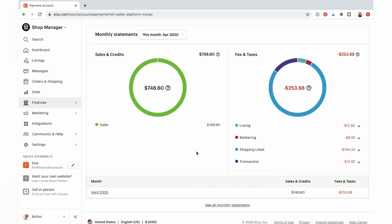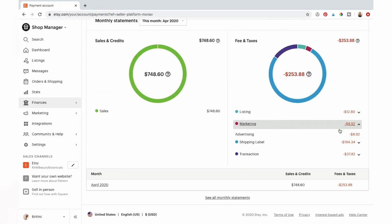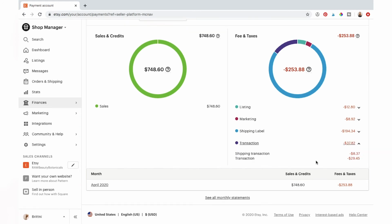But then there are Etsy fees that Etsy actually pulls from this revenue. Those fees include listing fees, which add up to $12.80. I tried out Etsy ads for a few days until I decided it wasn't worth it and closed that down, and I spent $8.92. Transaction fees totaled $37.82. So my actual take-home dollar amount for my first month on Etsy with only 5 products is $494.72.